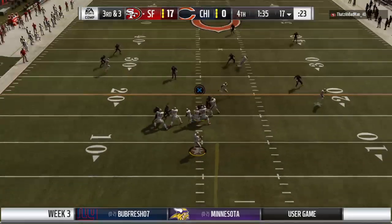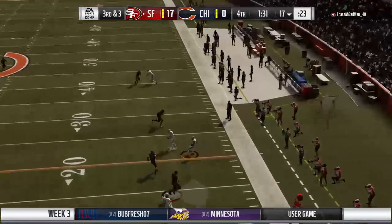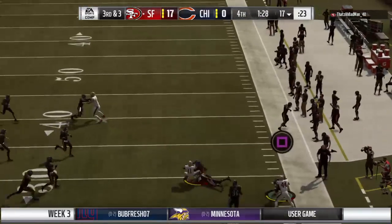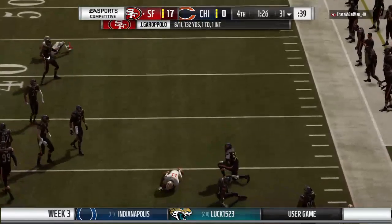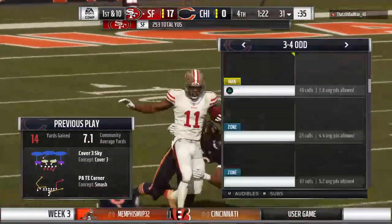Garoppolo going to try and throw on 3rd. Flush to his right. Goodwin able to haul it in. And he's got it past the 30 before he's hit and dropped. Garoppolo to Goodwin there for a 49er first.